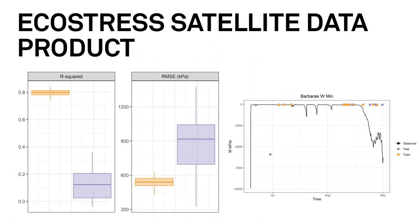So we took all these data and we tried to connect them into the ECOSTRESS satellite data. A couple of our team members, some data scientists, took our data and tried to fit our water potential using ECOSTRESS satellite data. And ECOSTRESS only goes back to the middle of 2018, so we still need to do some work to even use that for last year's experiment. We could use it for this year, but ostensibly, I'm not going to go into data here.